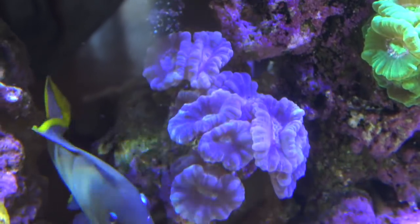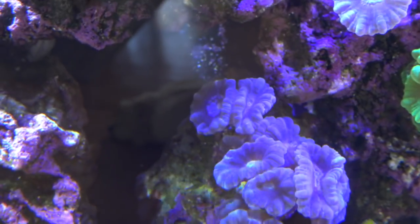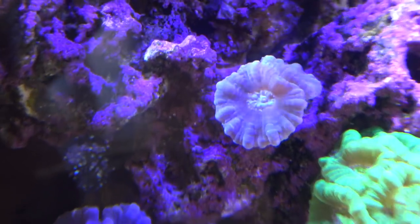Here's the blue candy canes. Everybody always loves these things. They're pretty cool. They like the shade. That's what I figured out. But these guys just go to town. There's one that fell off. I glued them up here.